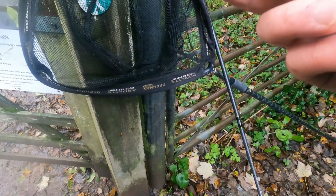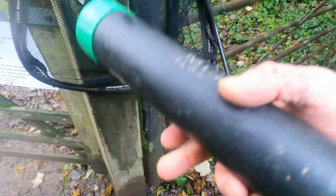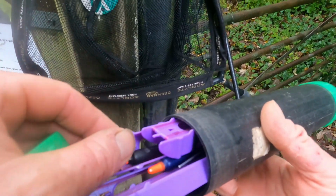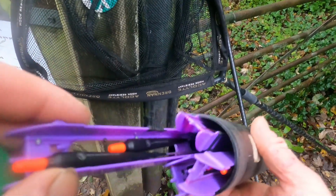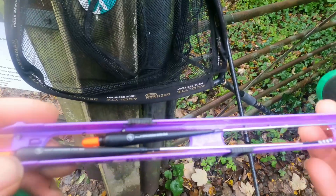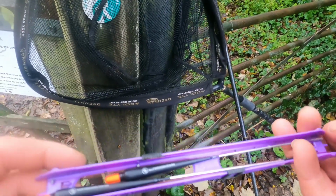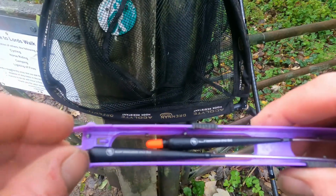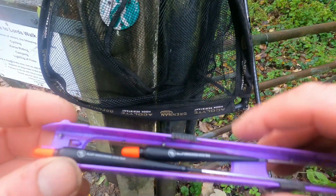Right, so rig choice is going to be quite important today. There is a lot of flow, but not a lot of depth, which is quite a difficult combination. So I'm thinking I'm going to start with an 8 number 4 stick float, one of these, and then probably go up to an Avon, like a 3 gram Avon, something like that. I'd like to fish this, but I don't think it's going to be big enough.